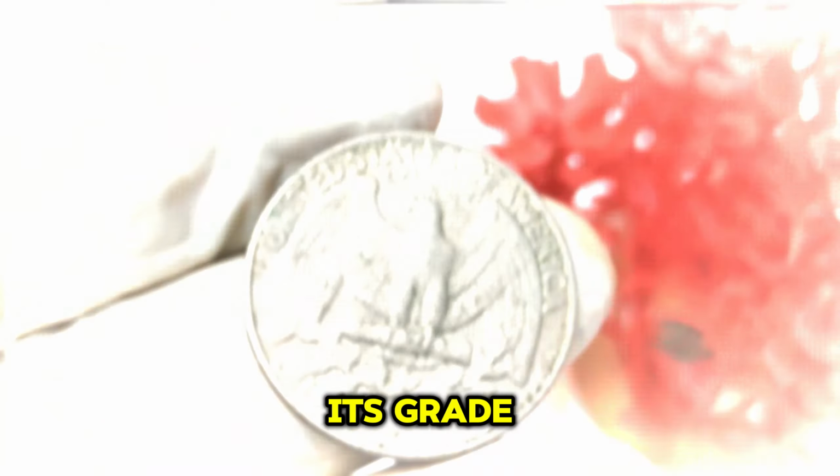First, its limited mintage. Commemorative coins like this one were produced in smaller quantities compared to regular circulation coins. This rarity increases their desirability among collectors. Another crucial factor is the coin's condition. Coins are graded on a scale from 1 to 70, with higher numbers indicating better condition. A top-grade 1789 to 2001 D Mint Mark Washington quarter can fetch a premium price. Collectors pay close attention to details such as luster, strike, and any signs of wear or damage.